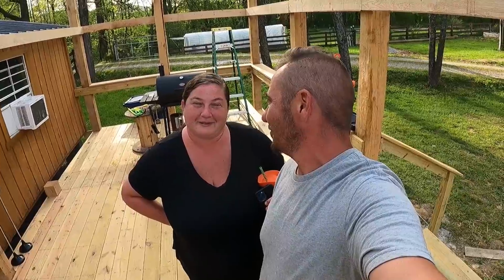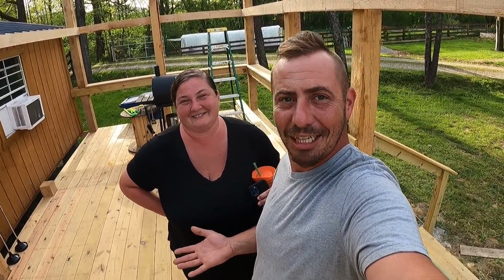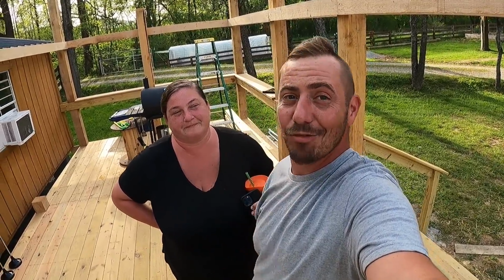Hopefully we get this porch done this weekend. That's the goal, at least everything up. If for some reason they can't get the metal to us, at least having it ready for metal will be ideal.